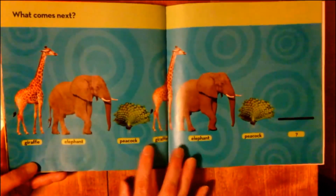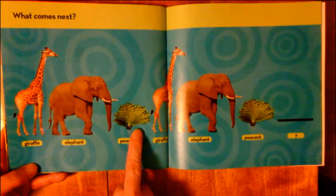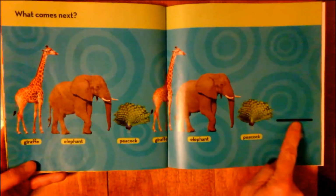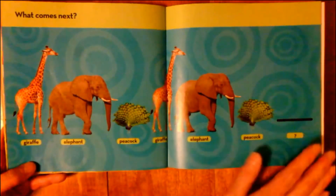What comes next? Giraffe, elephant, peacock. Giraffe, elephant, peacock. It starts again with a giraffe.